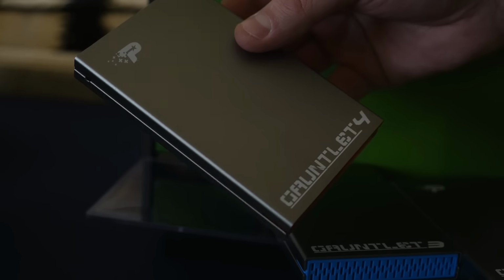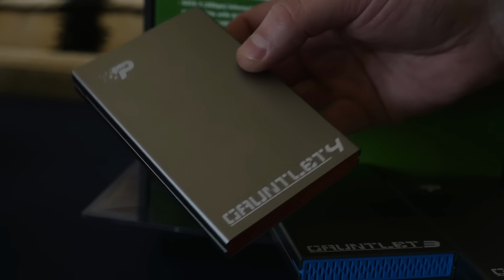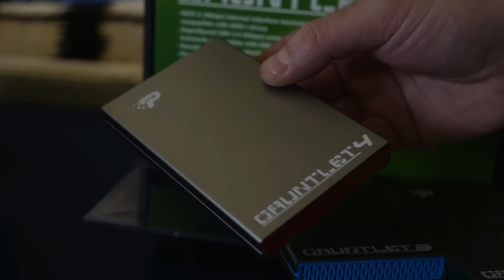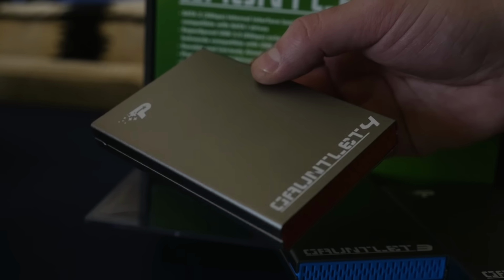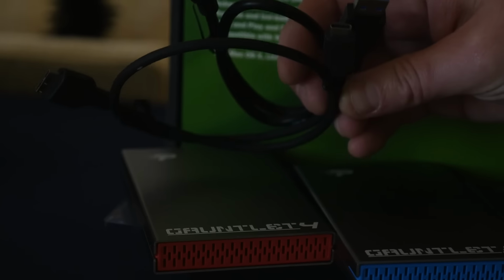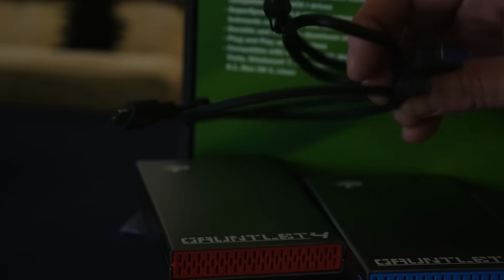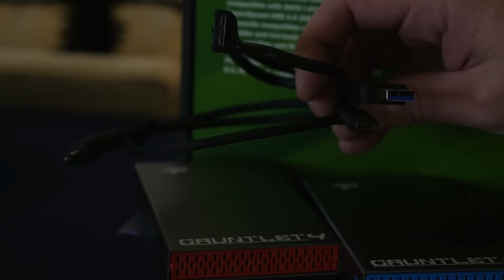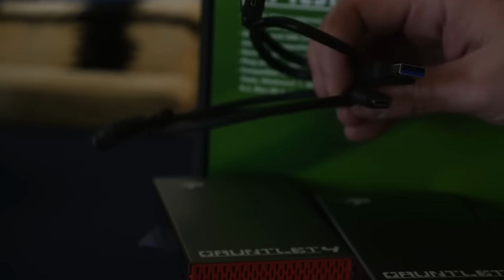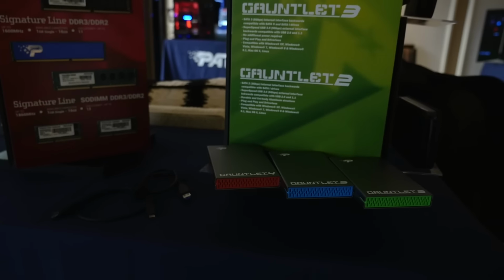Again, these are still in their development stages, so we don't have exact numbers on them, but they're going to be really fast. Anyway, Gauntlet 4 is also available as the Gauntlet 3 and the Gauntlet 2, which I imagine would be slower. One last thing to point out is these are not necessarily on-the-go compatible. If your phone is compatible with external storage devices, there are some that can do that, then you might be able to connect these, but for anyone planning on plugging one of these into their phone, that's not going to work except for a few specific phones, so no on-the-go compatibility. Just wanted to point that out.